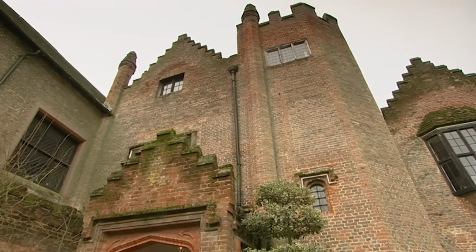In 1534, Henry VIII visited this manor house in Buckinghamshire, the first of many visits by the king and his daughter Elizabeth. But the owner knew that the royals expected only the biggest and the best, so he had his home transformed into a palace.